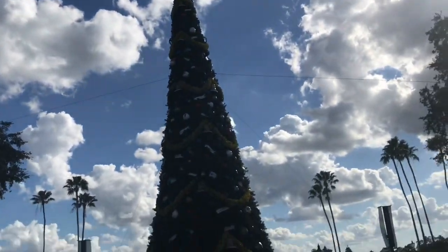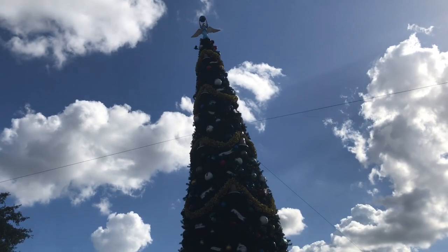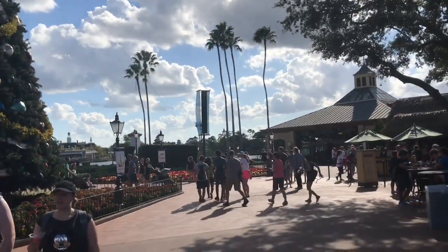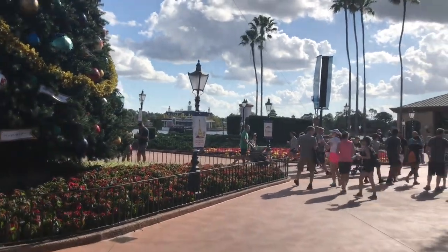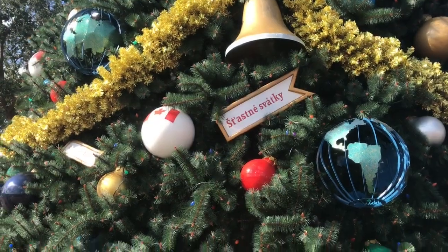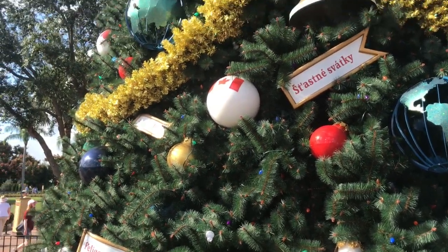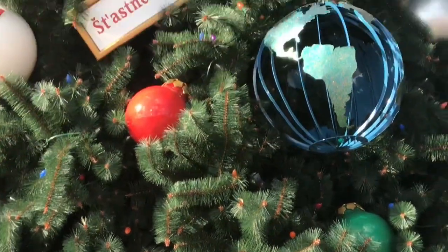There's not much up yet. Well, I say that, I haven't even seen it, but I'm pretty sure there's not much up yet. I'm just going to go through World Showcase and get a quick bite to eat. It's like the last week of Food and Wine. It literally ends this weekend. So in the Christmas tree, they actually have ornaments with the different countries that they represent here.